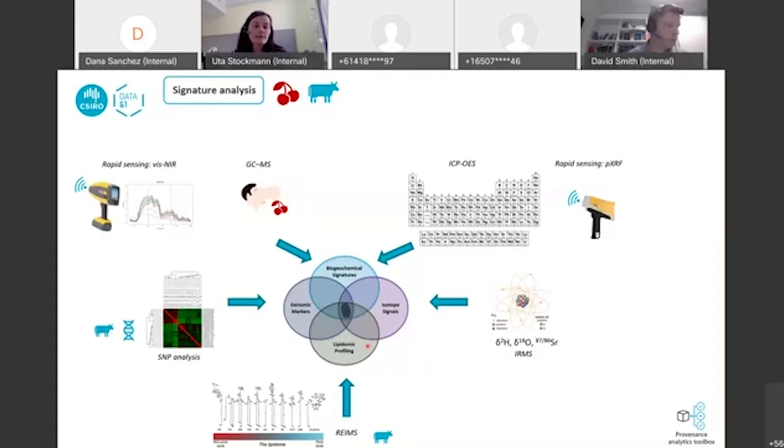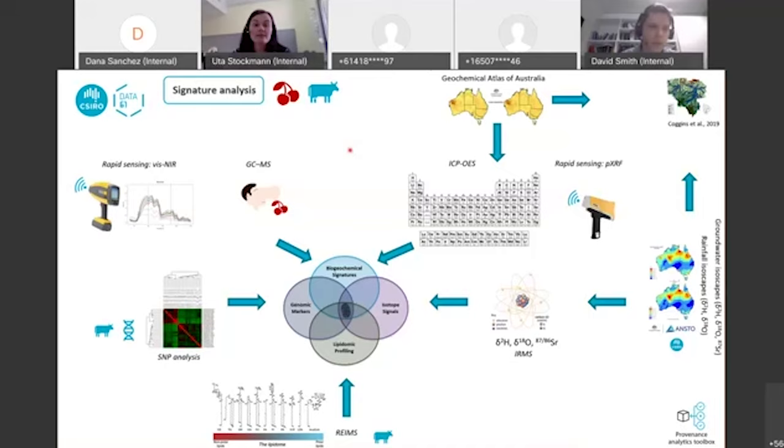And finally, we looked at genomic markers, SNPs analysis to identify individuals. And here we not only looked at conventional laboratory methods that involve sample preparations and are cost intensive at times, but we also explored where possible rapid sensing technologies in various parts of the electromagnetic spectrum that are more rapid and cost effective, where we could analyze more data and basically reduce the amount of data that subsequently would need to go to the laboratory for more sophisticated analysis. And here we were also looking at what national data streams in the environmental space are available, such as the Geochemical Atlas of Australia, that we could use to ultimately delineate geographic regions where food products were most likely grown in.